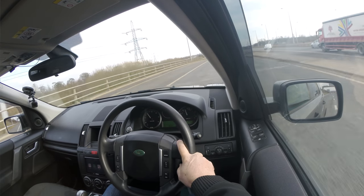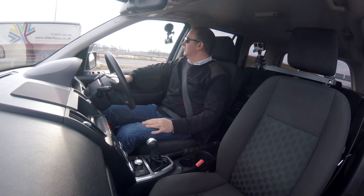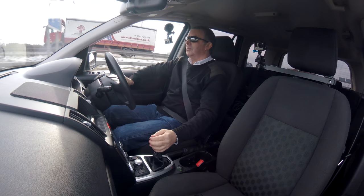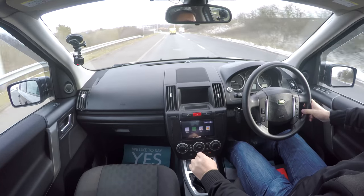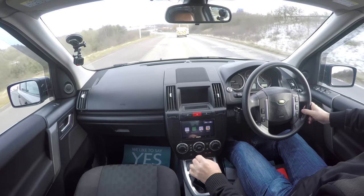Very, very windy as well in the UK. You see those two vans getting buffeted about. Look at that.